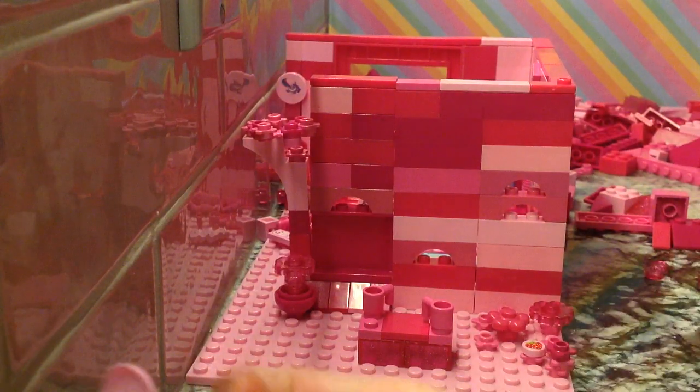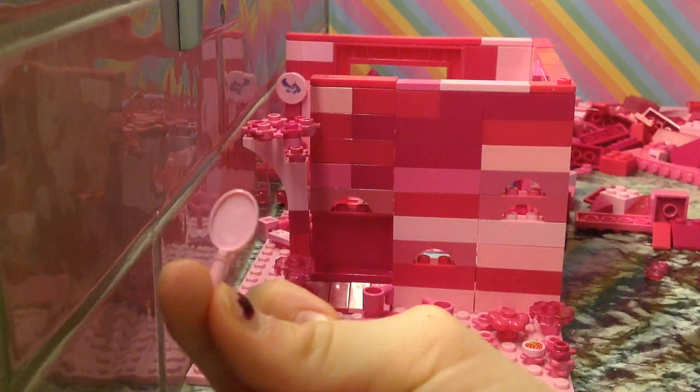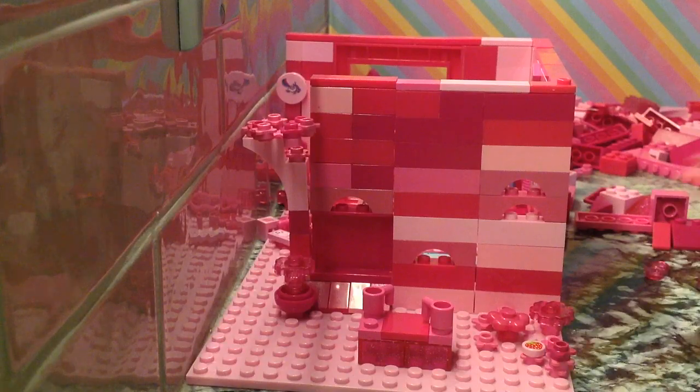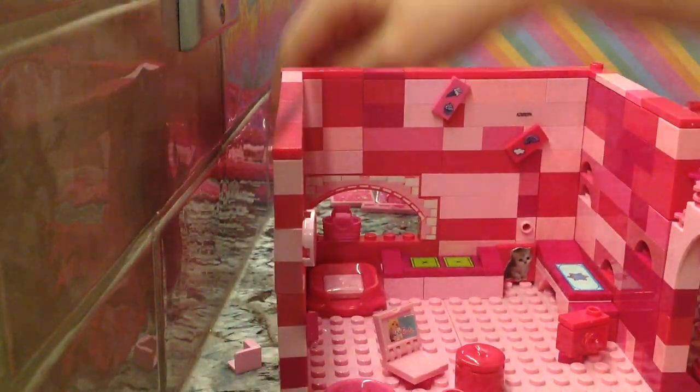I have a tiny mirror. I have a tiny pink mirror. Okay, I'm not as good at camera stuff as some people, but I'm better than some people. So I'm better than my sister.